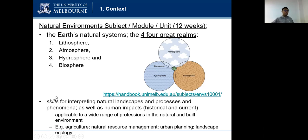But essentially, these landscape interpretation skills are what we see as applicable to many different professions, natural, built, and of course managed environment as well. So applicable domains include agriculture, natural resource management, urban planning, landscape ecology, and the list goes on.